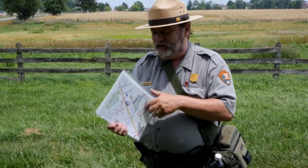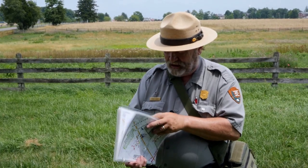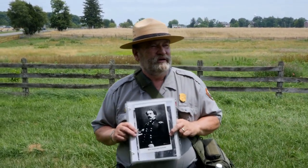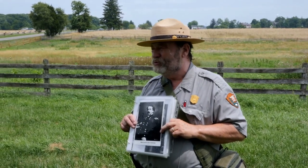So by 11 o'clock, things are looking pretty good from the federal side, other than the fact that John Reynolds is dead. Who's going to be taking over for John Reynolds? It's going to be Abner Doubleday. Abner Doubleday probably didn't invent baseball, but that's another story. But he did do well here. Abner Doubleday will be the senior ranking division commander in the First Corps.